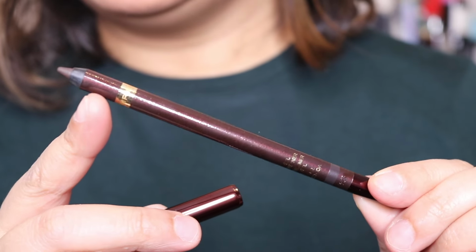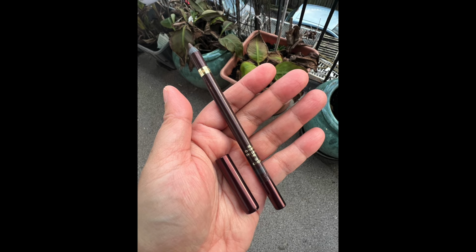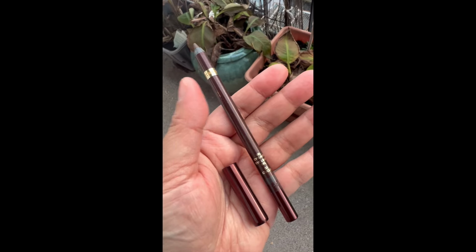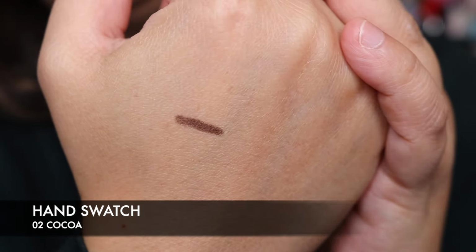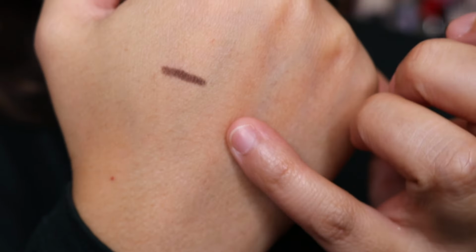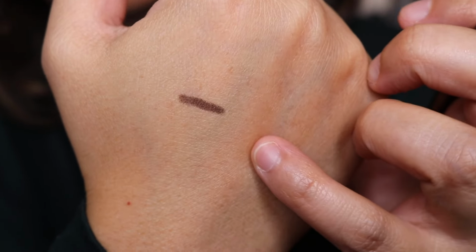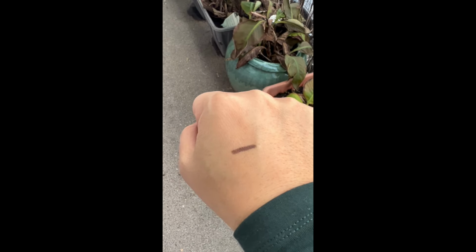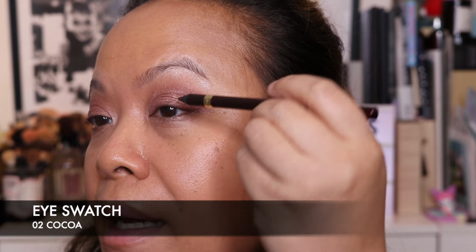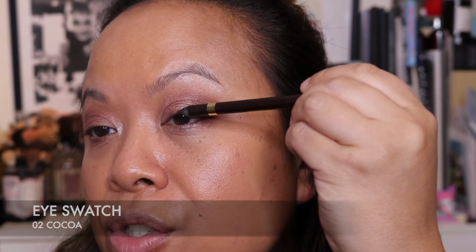It's a gel eyeliner. So what I'm going to do is quickly do a hand swatch for you of it. But can you see how quickly that worked and the intensity of the colour? Such a lovely shade. Okay, so I'm going to take that brown and I'm going to put it on the upper lash line and take it across the eye.